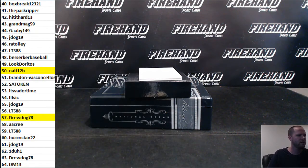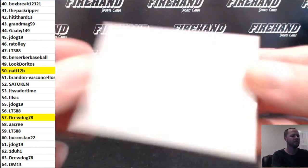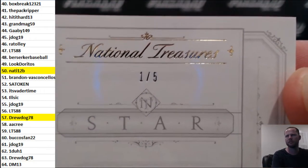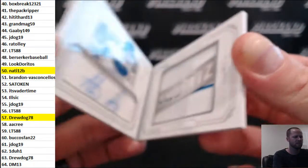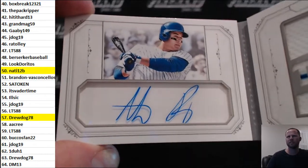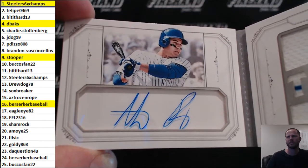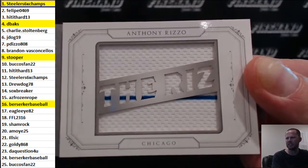And the final card, number 1 out of 5, Anthony Rizzo, the Riz, autographed jersey, number 1 spot. Didn't get shut out, almost, to the last card. Steeler 6-time champs, the Riz.